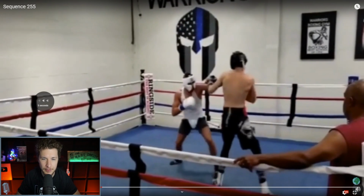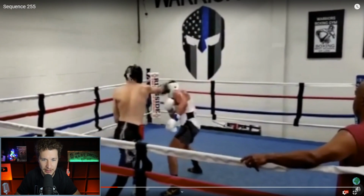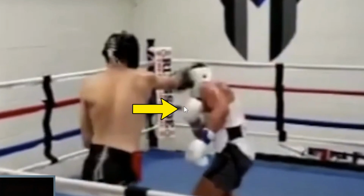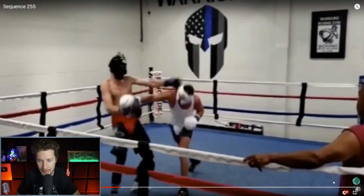Hey, there we are. Tommy finds his spot right here. He's going to draw out the right hand. We pull on that, and he's already cocked and loaded, ready to throw this one down. Boom, and bang. That one gets straight through, lands. That's a great shot from Tommy.